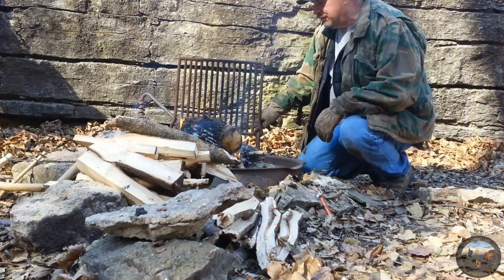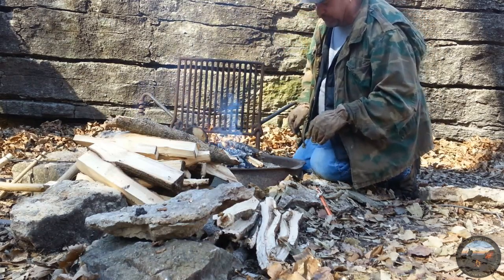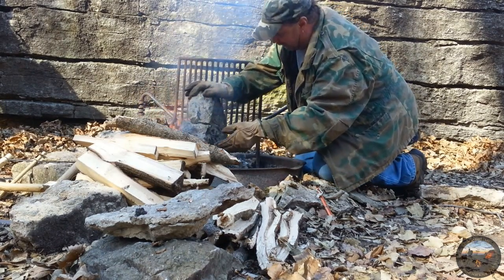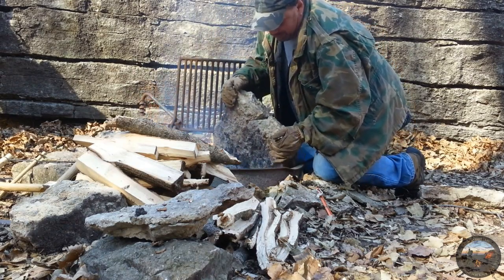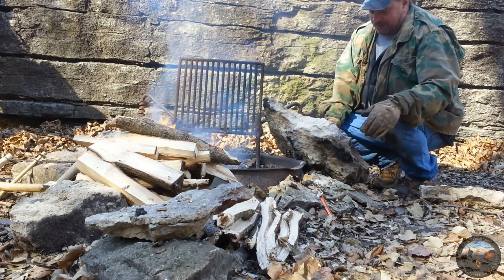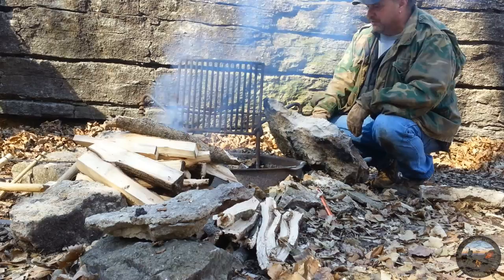It has been about 30 minutes. Let's see if we can pull this rock out. Oh, there it goes. And let's see if we can do this without setting myself on fire. Oh, jeez. Oh yeah, look at that. Now we need to let that little booger cool a bit and unfortunately rebuild the fire.